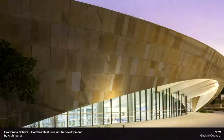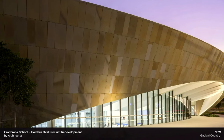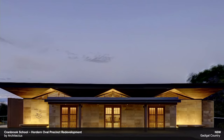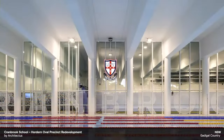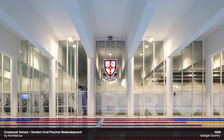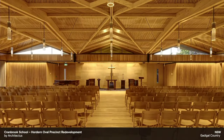As it steps up to the site, the section peels back, creating a series of terraces that connect the inside learning areas to views across the oval. The internal spaces, such as the Great Hall and the Music Room, are designed with a level of care rarely seen in school environments and can elevate the aspirations of the students and teachers. Congratulations, Architectus.